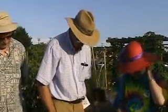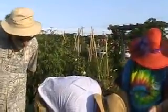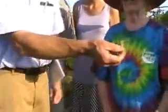I see a caterpillar right there. See another one? Look at this. Here's another one. That's one of those cross-striped caterpillars. So this is what's chewing the holes in the leaf. I feed those to my chickens. Did you get a good look at it? One for a chicken.